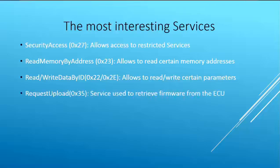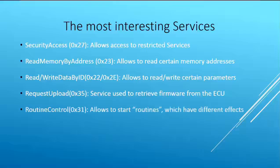Request upload is like from the ECU's perspective, so don't confuse the name. It's like to retrieve the firmware from the ECU. And routine control allows you to start custom routines, for example, erasing the flash, triggering all sorts of stuff.